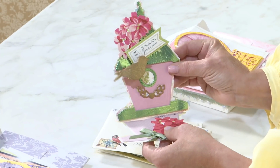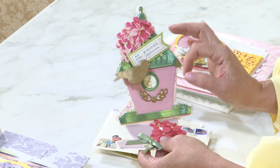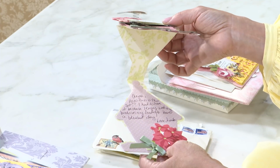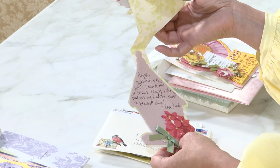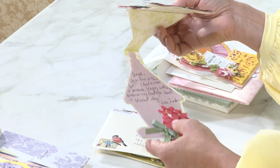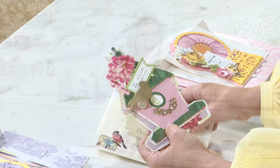Oh, now Linda from the Griffin Gals, look at this. So she has been making birdhouse cards. I love it with the little rotating bird, the wobble bird. How fun is this set? I had to have it because I enjoy watching the birds in her bird feeders. Isn't that cute? And now I can think of you when I see this.